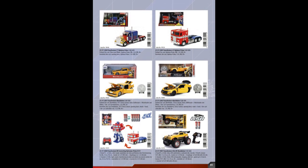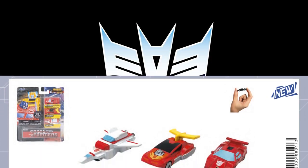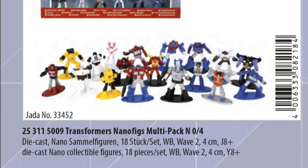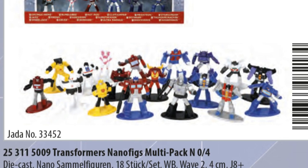Here's more stuff in their lineup. So you've got all of these figures and characters. Well, they're not really figures. They're just cars and trucks, and they open doors, or they don't. But still kind of cool. Jada, it's out there. It's doing some Transformer stuff. They also got this three-pack of, I think they're kind of Hot Wheels size vehicles. So you've got a Jetfire, you've got a Hot Rod, and you've got a Sideswipe. So looks pretty good.